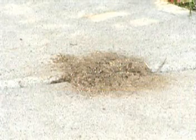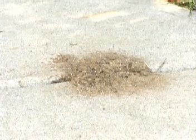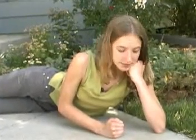What I have here is an ant-hole in between 2 slabs of concrete. What we can do is count the number of ants that come out of the hole for a period of 1 minute at the beginning of each hour, starting at 8 in the morning and stopping at 8 in the evening. Also, the temperature will be taken each time the ants are counted.